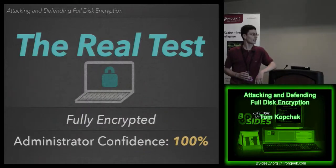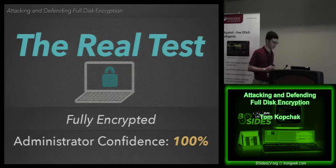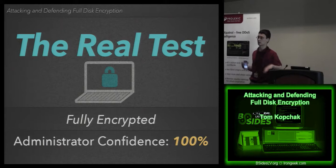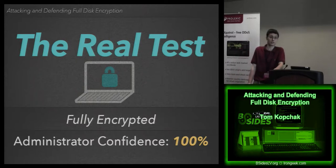So the real test was on this fully encrypted machine. The person who gave this to us for this test was completely confident that there wasn't going to be anything we'd find. And I really was skeptical too, and for most people here, there is reason to believe that this should be fine.